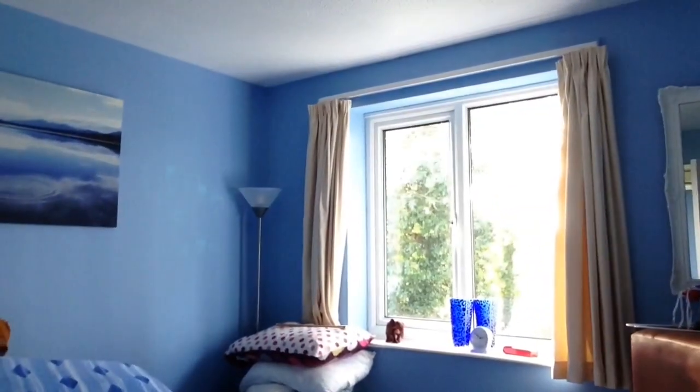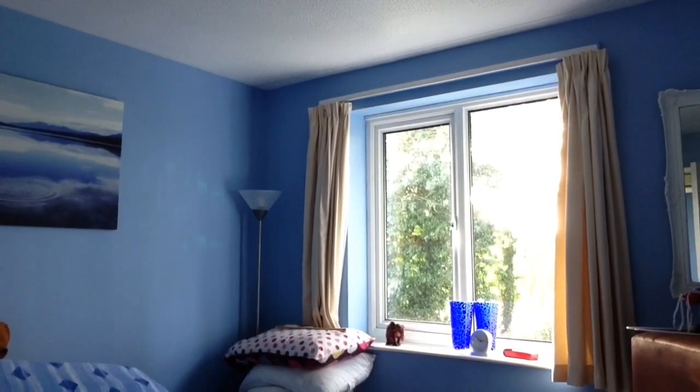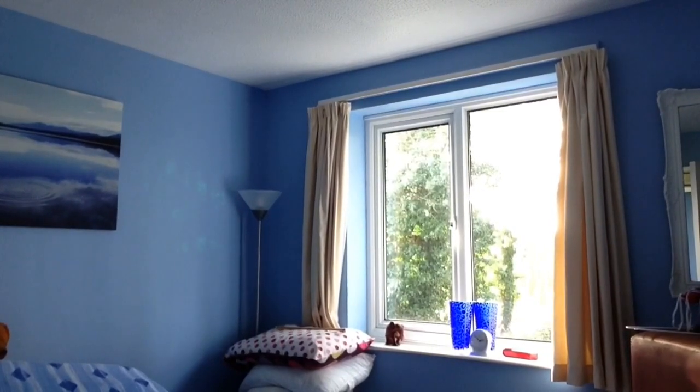A couple of pictures on the wall, and a window there looking out onto lots of trees and things like that. And into the office. The Mirrorball studio, the office, where I make all my bits and pieces.